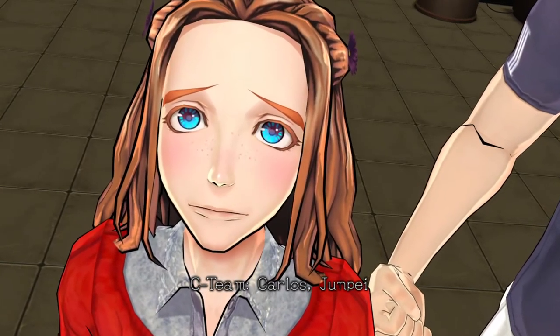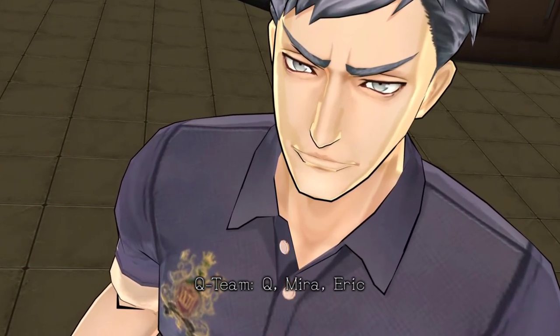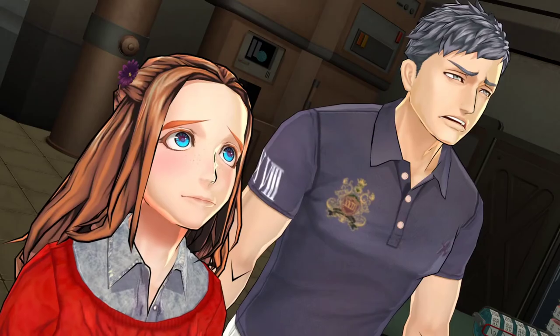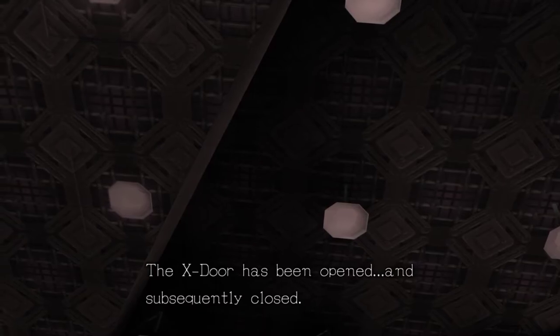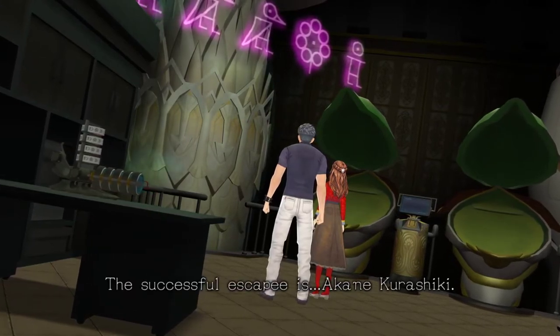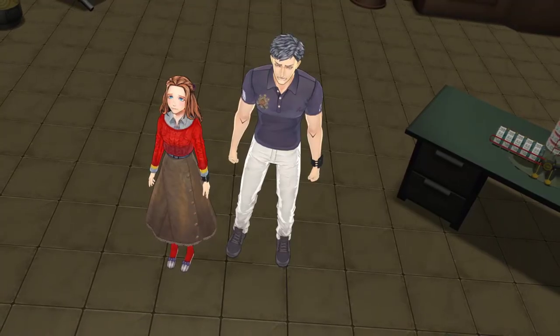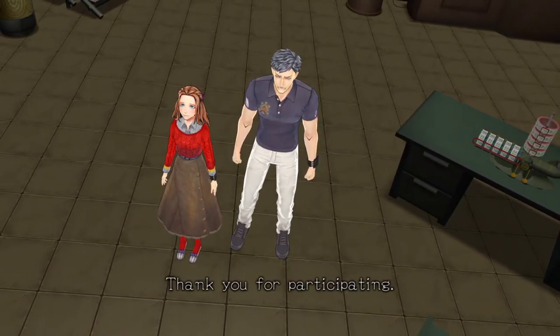Yes, but... Now announcing the current casualties. C-Team, Carlos, Junpei. Q-Team, Q, Mira, Eric. D-Team, Vi. These six are now deceased. What? It can't be. The X-Door has been opened, and subsequently closed. The successful escapee is Akane Kurashiki. The decision game has now been concluded. Thank you for participating.